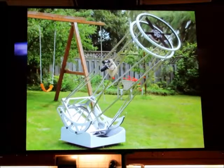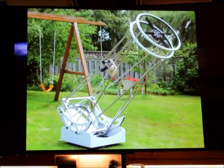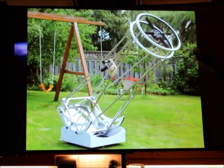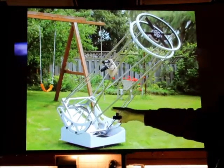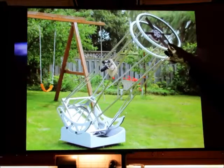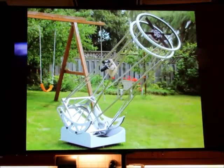Okay. And what I've done, I don't have it in this photograph here, but I actually had a baffling tube that went up to the secondary. So the way the light works, it goes through the secondary, hits the primary mirror, it focuses down, hits the secondary up there, and comes down right into the eyepiece.